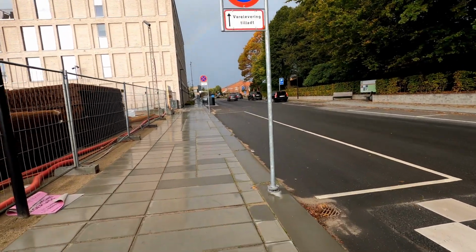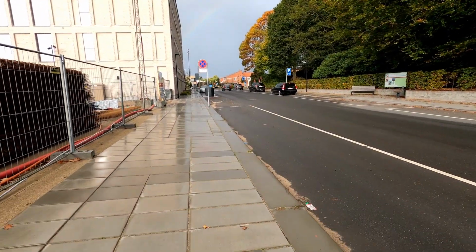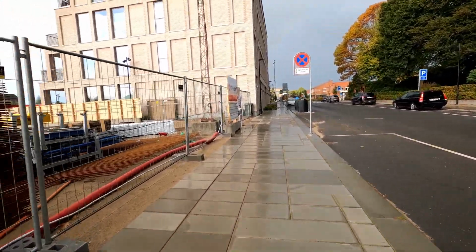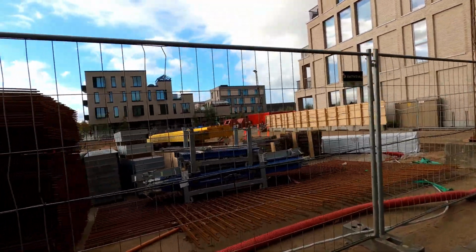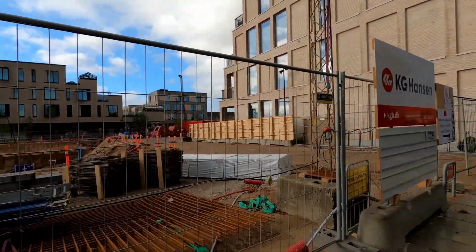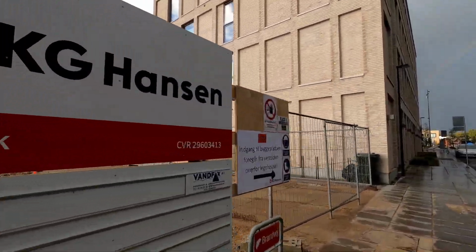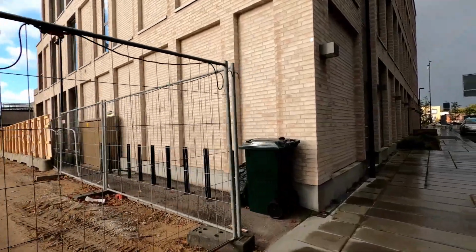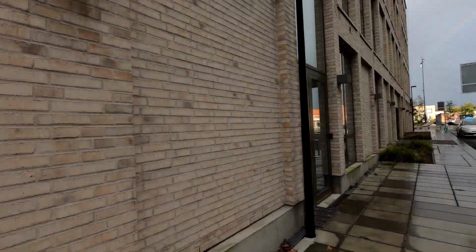Yeah, I can never figure those out. I'm never 100% sure. That's why I just followed those, because some people stop and some people start. So all of this was all under construction in 2019. So all of these buildings here are new. So they've done loads and loads of work from 2019.